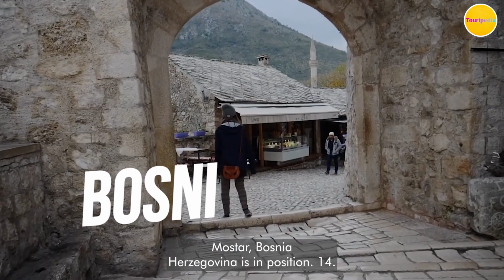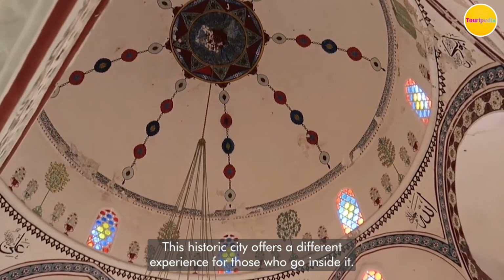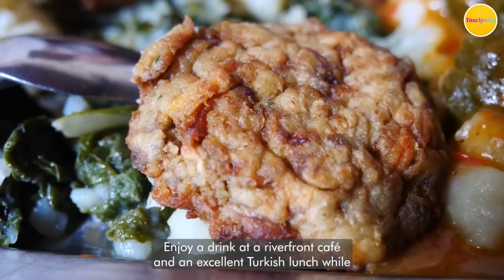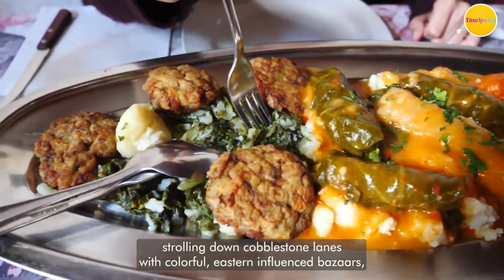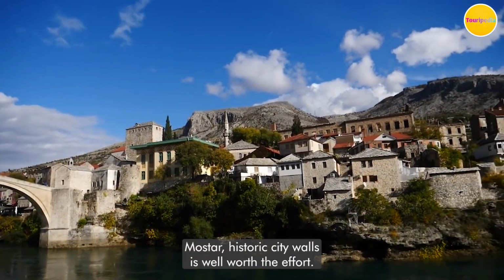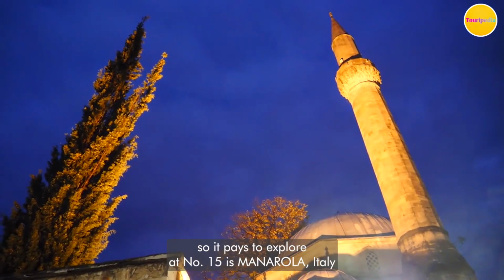Mostar, Bosnia-Herzegovina, is in position 14. In addition to the Stari Most, a 16th-century Ottoman bridge, this historic city offers a different experience for those who go inside it. Enjoy a drink at a riverfront cafe and an excellent Turkish lunch while strolling down cobblestone lanes with colorful Eastern-influenced bazaars. Discovering everything that nature has to offer in and around Mostar's historic city walls is well worth the effort. Stunning waterfalls and breathtaking hiking paths surround the ancient city of Mostar, so it pays to explore.